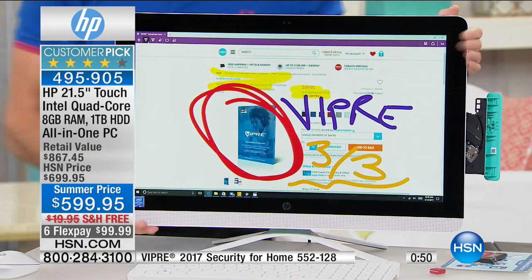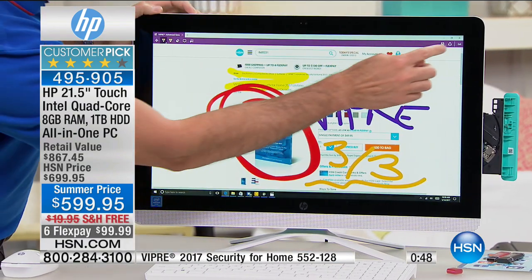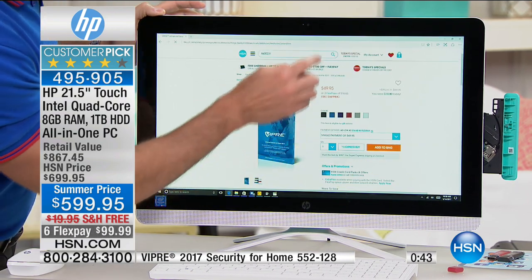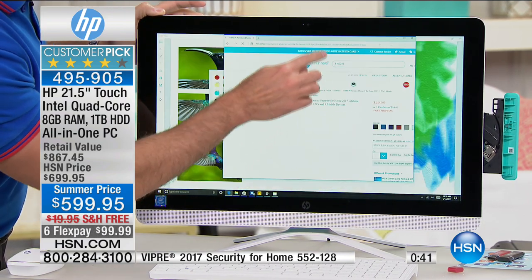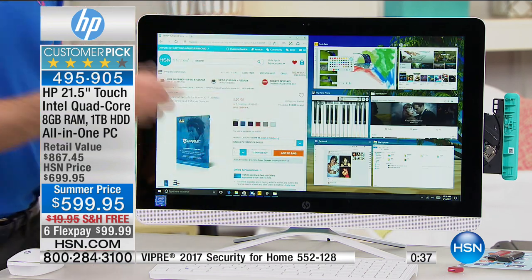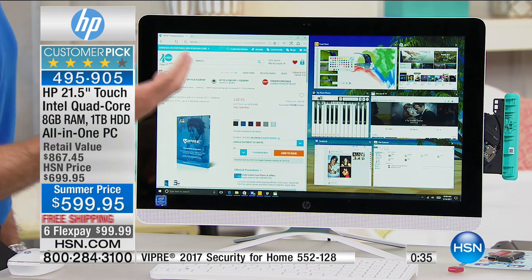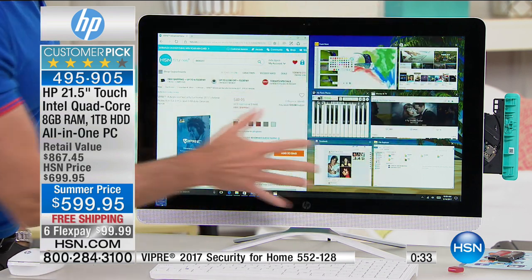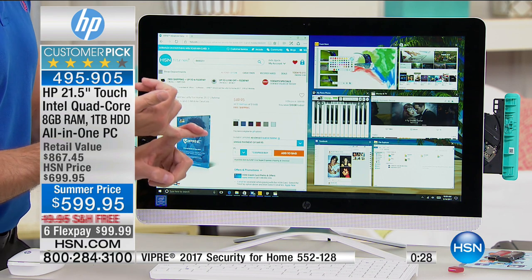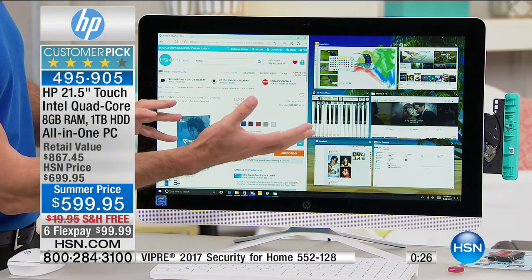What most people find so remarkable about this computer is the fact that it has a larger screen, which is great, but it also has a better screen. It has a touch screen, so it's easier to navigate. It's a 1080p touch screen, which means the resolution is higher, and it's better and sharper quality. It's great to multitask on because there's 8 gigabytes of RAM. RAM is so important in shopping for a computer. It allows you to do more at one time.